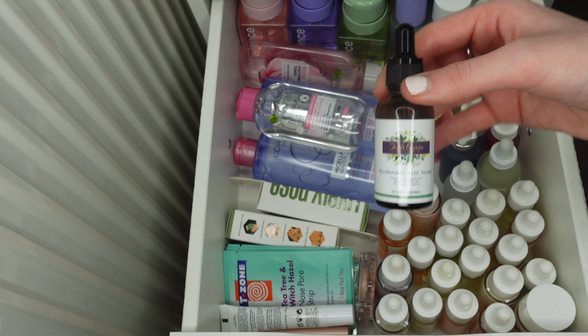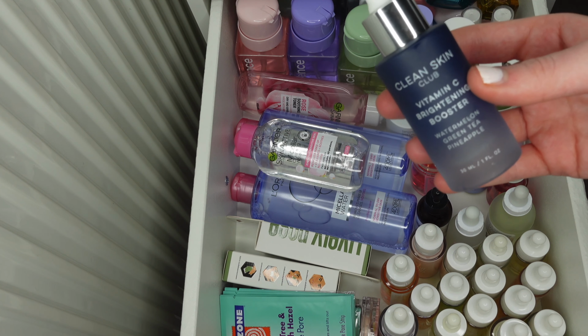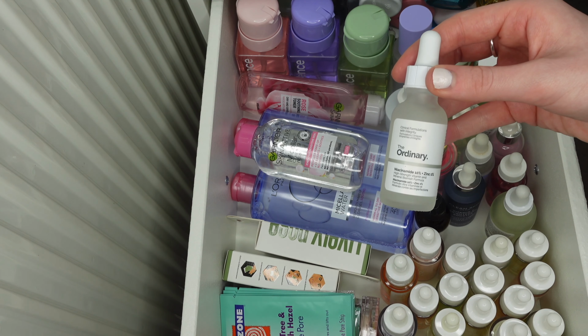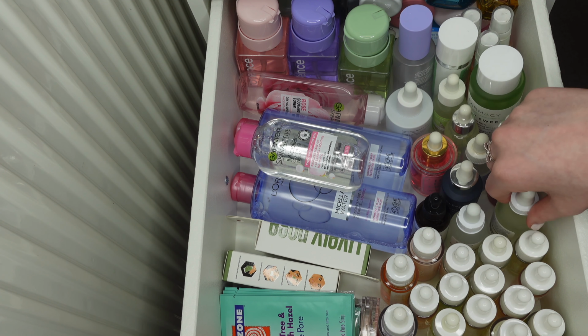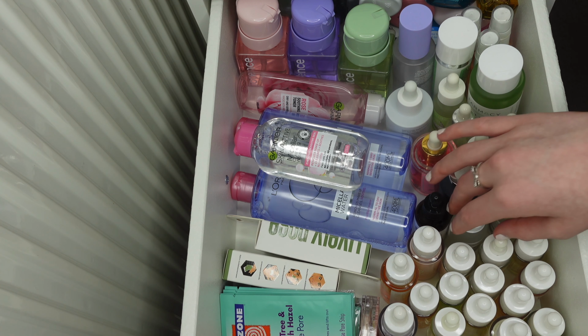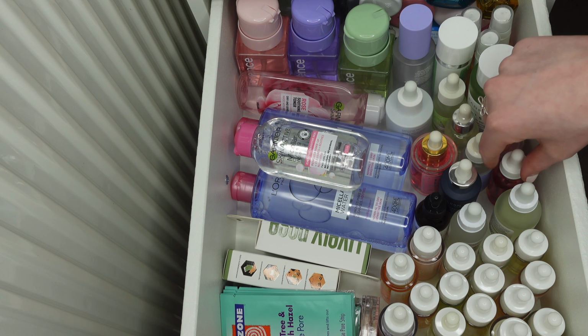We have the Jamila Organics serum. We have this one, which I actually got in a BoxyCharm a while ago, but I haven't really used that properly yet. I have the Ordinary Niacinamide, the Ordinary Hyaluronic Acid. The Niacinamide, I definitely recommend this for, say, if you pop a spot, I know that's so bad, you shouldn't pop spots, but say if you pop a spot and then there's the red mark after, if you put that on, it helps to reduce the redness, and honestly, it's so good.